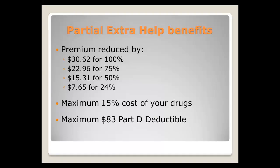$7.65 for, that should be 25, not 24%, I apologize. 24 is my favorite number, so apparently that's why I wrote that. But that should read in that slide, it should have 25%. I apologize, I will edit that before I send it back out to everybody.